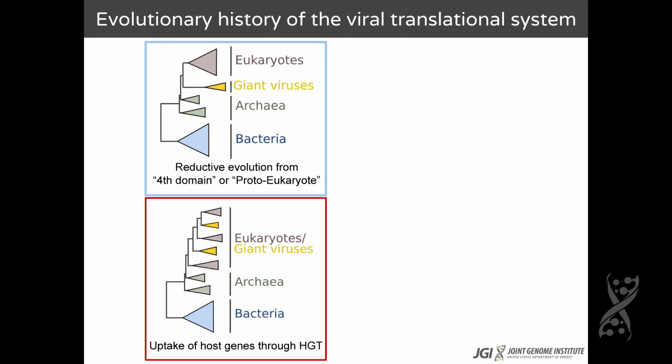We see the tree on top. This tree would support reductive evolution from a cellular ancestor. In that scenario, the giant viruses should branch at the root of any of the cellular domains, while the lower tree shows the outcome in case of uptake of host genes through horizontal gene transfer. Here we would find giant virus genes within cellular domains and potentially also being polyphyletic. So that means that different giant viruses have acquired a certain gene from different hosts.